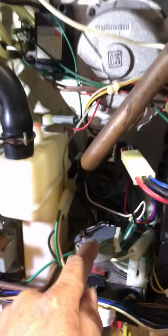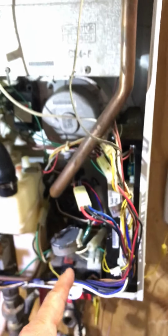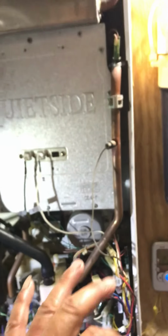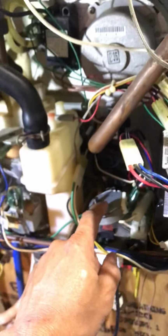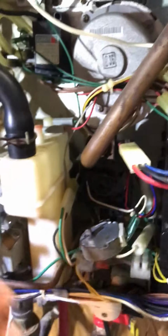So I opened this up, and the three-way valve was actually stuck on the heating zone. So all the time, when they're calling for domestic, it doesn't even transfer much heat, because it just goes all the way to the central heating. So I know this thing is broken, so I just bypassed it. What I did is just change this to see really what's going on.